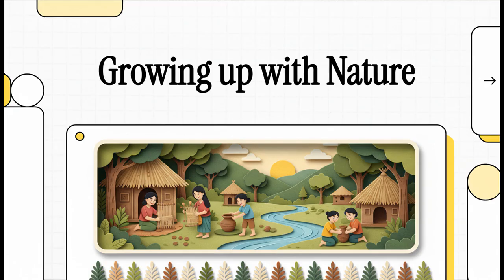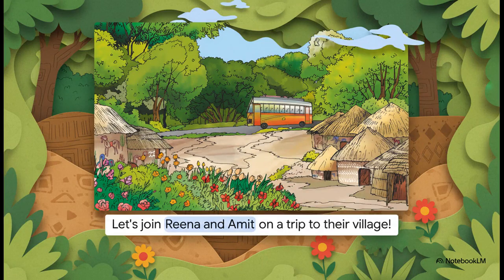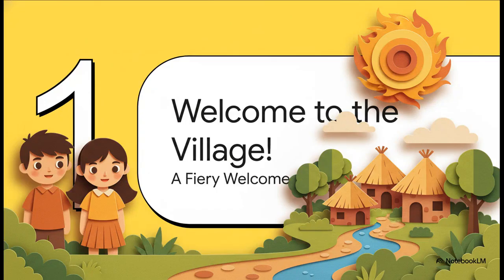Ready? Okay, let's begin. So, our story begins with two super excited kids, Reena and Amit. They're off on a family trip to their village, which is right next to a big, beautiful forest. Now, they're excited for two huge reasons. First, it's time for the Harvest Festival, which is always a lot of fun. And second, something really cool is happening. Their village is becoming fully solar-powered. How amazing is that? So come on, let's jump in the car with them for this little virtual field trip.